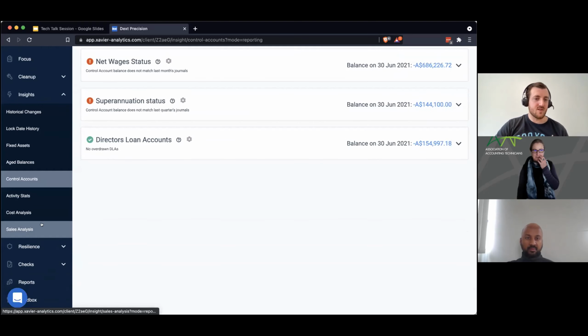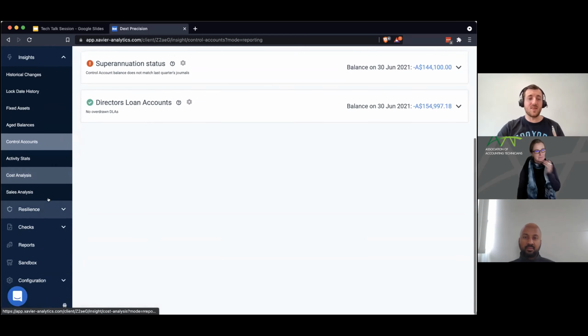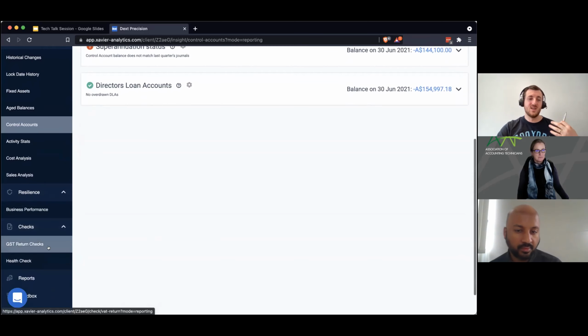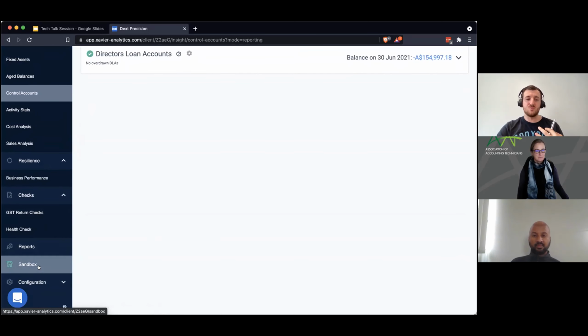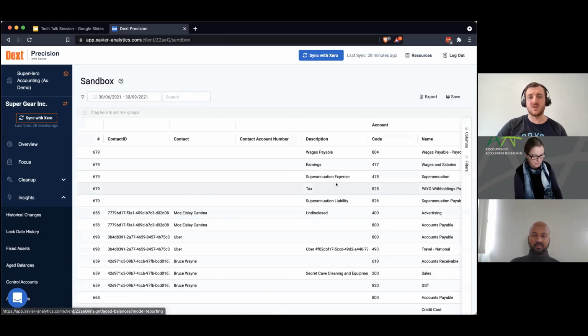Gosh, I'm always running out of time. But yeah, there's a whole lot of different tools in here to unpack. So unless anyone's got anything that they're looking at and going, yeah, I really want to know more about that, there's a couple of different things around cost and sales analysis, our business resilience section, some GST specific returns and so forth. And then also this tool called the Sandbox. I wish I had time to go through all of these, but feel free to start a trial and actually go through this, because there's a lot in here to unpack and definitely use.